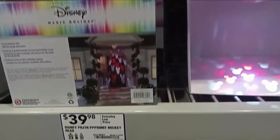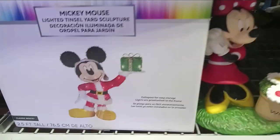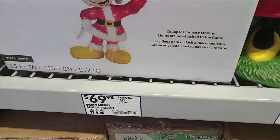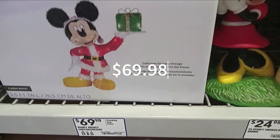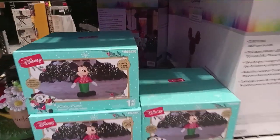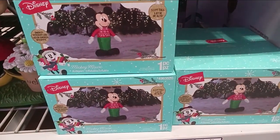But I will say the Mickey head, this right here, I thought it was fabulous. It reminded me of a dance floor at a wedding, when they put the light on. I love that one. I thought these were going to be glass, but then I figured maybe it's better that they're not glass, because something hitting it will probably break it even easier. They're more along the lines of a hard plastic, a bendable plastic.